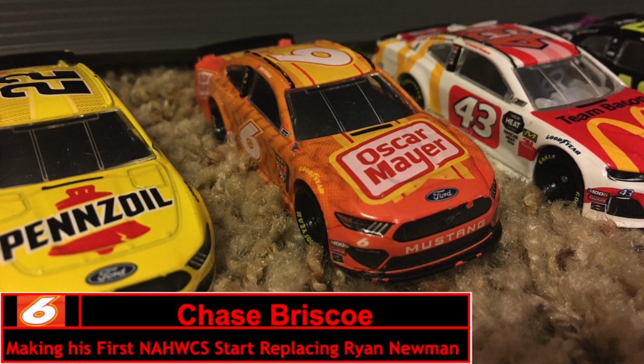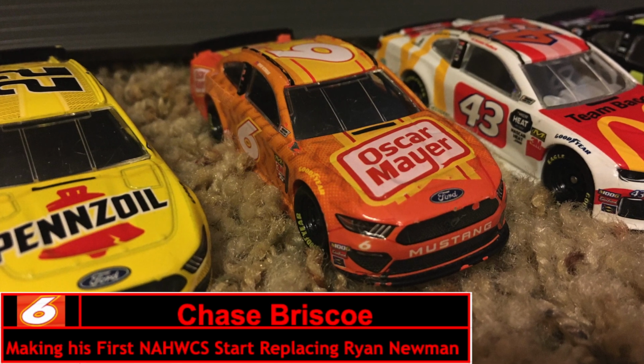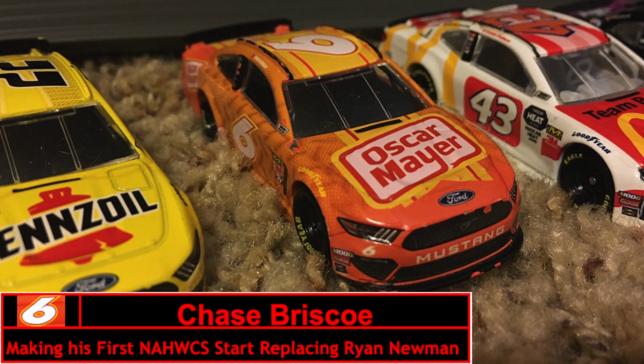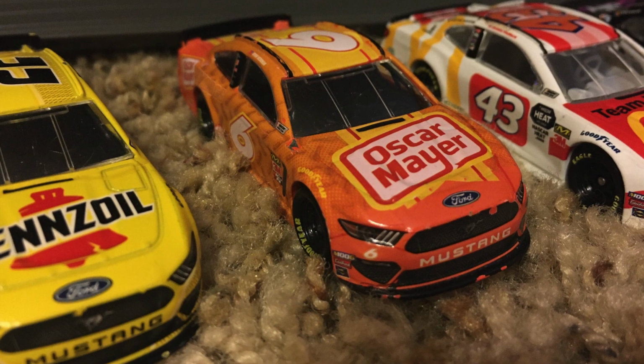Now, the big news is that Chase Briscoe is making his first NASCAR NAHWCS Cup Series start, replacing Ryan Newman in the 6th car after Ryan Newman suffered a concussion at the Northville City Race Center. He's hoping for a good result today in that Roush Fenway number 6.